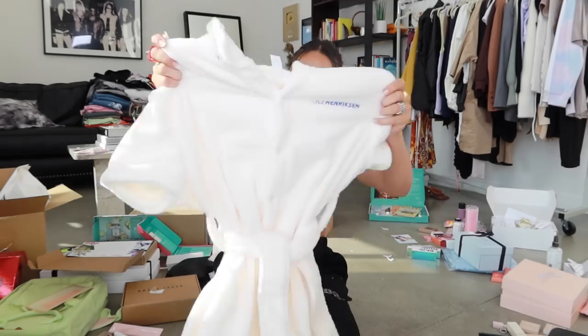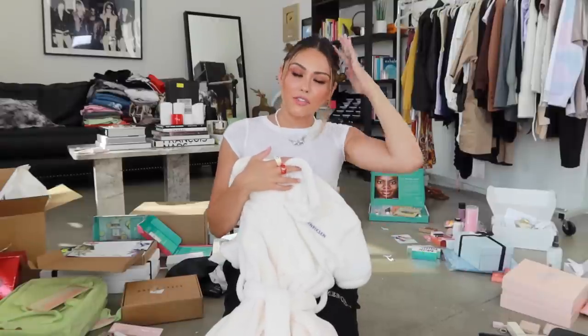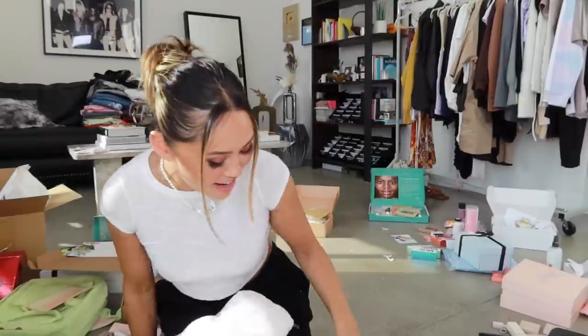Okay, stop. This is literally the cutest thing. It's like a snuggie romper, so basically the lounge outfit of my dreams. This is from Ulla Henriksen. I can't get over it, it's so cute. I could also just wear this for Easter and be like a bunny and have little ears maybe. That would be kind of a vibe. I'm loving it. And then they also sent little lilac lavender socks, my favorite color.